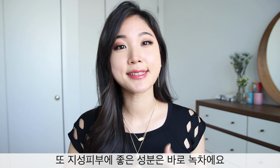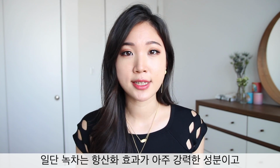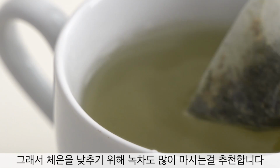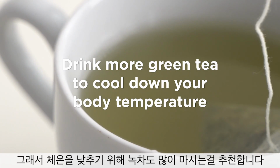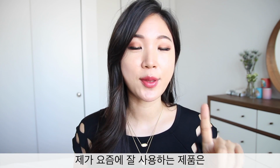Another ingredient that is absolutely going to be so great for oily skin type is green tea. Green tea is such a beautiful antioxidant source, but it is so handy when it comes to regulating your sebum production, and I would highly recommend you guys drink more green tea to cool down the body. Luckily, we do have a lot of great options when it comes to green tea based skincare, but the one that I have been thoroughly enjoying has been the Chok Chok Green Tea Watery Essence from TonyMoly.